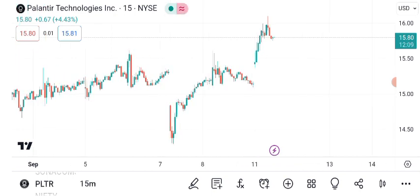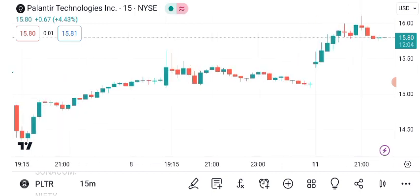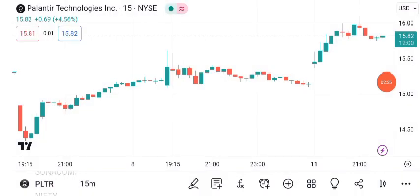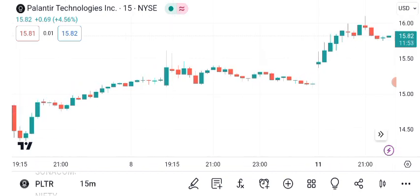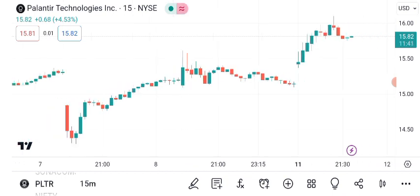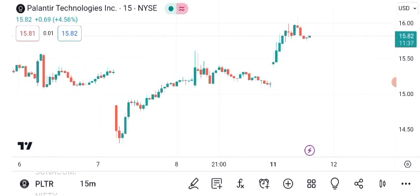In conclusion, Palantir Technologies Incorporated, PLTR, offers an intriguing opportunity for investors. While it has seen recent price movements and chart patterns, always remember that the stock market is dynamic and influenced by various factors. That concludes our analysis of Palantir Technologies Incorporated, PLTR, share price. Prior to making any investment decisions, it's essential to conduct thorough research or consult with a financial advisor. Stay informed about the latest news and market trends.